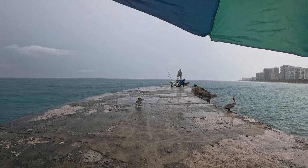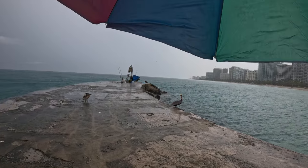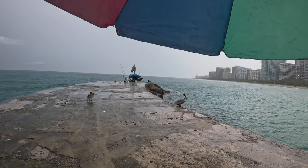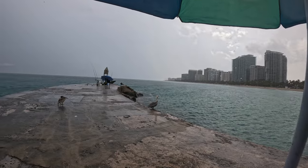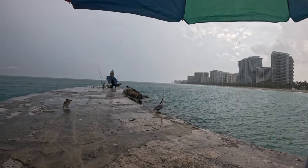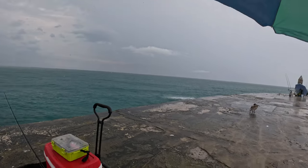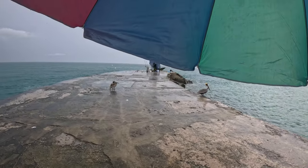All right, guys, the rain made it to us. We're trying to take cover under this umbrella, but it's very windy. And there's a lot of rain. You can see it all the way over there. I'm gonna try to ride it out. Hopefully it works out. Stay tuned.